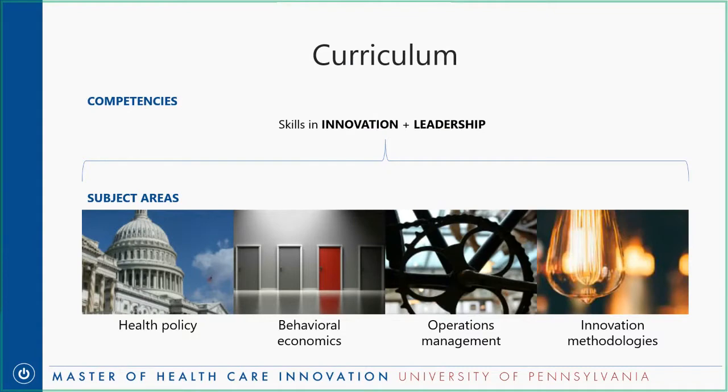And just like the innovation field itself, the MHCI is a very interdisciplinary degree. We have faculty who come from a lot of different backgrounds. Many faculty come from the School of Medicine and from the Department of Medical Ethics and Health Policy, where the degree is housed. There are also teaching faculty from Wharton Business School, Penn Law School, the Penn Medicine Center for Healthcare Innovation, as well as Penn Nursing and the Design School.